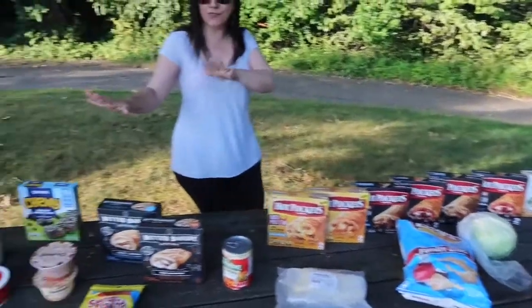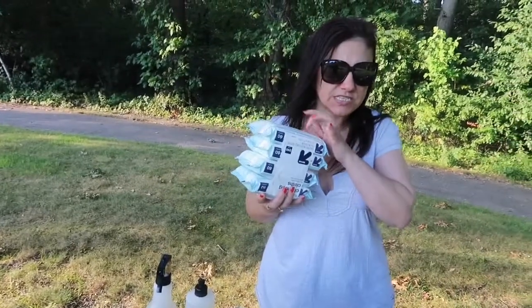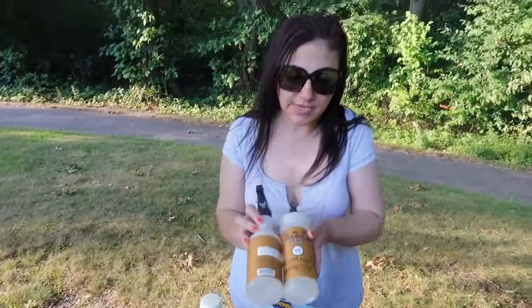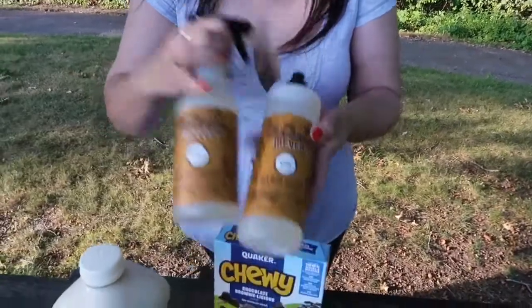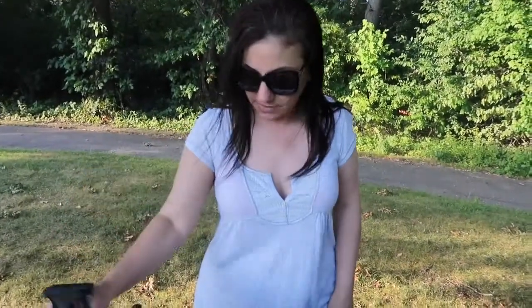So we're going to start off with Target. I got some bathroom wipes, multi-pack of 4. I believe this was like $6.59. There was 5% in the cartwheel. And then I had to get the Mrs. Meyer's Acorn Spice scents. I got the all-purpose cleaner and the dish soap. I think these were like $3.99.